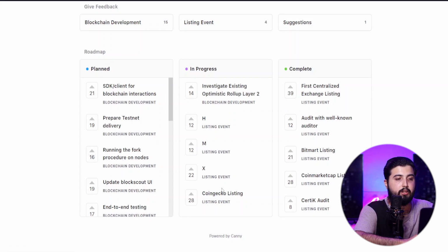Investigate existing optimistic rollup layer 2. This is a listing event. There's another listing event. It says HMNX. I'm guessing they're keeping it confidential so far. So these are the listings that we have. And I'm guessing these are the initials of the exchange, which I can currently guess which one they are. But if they haven't listed it, let's just not put it out in the open. And CoinGecko listing. So these are in progress. And these are the ones that are currently planned.